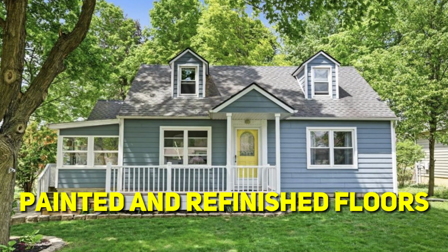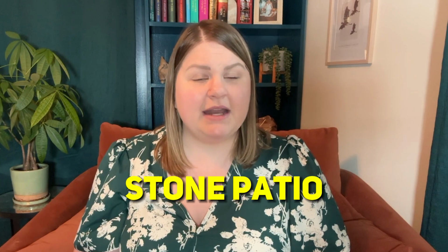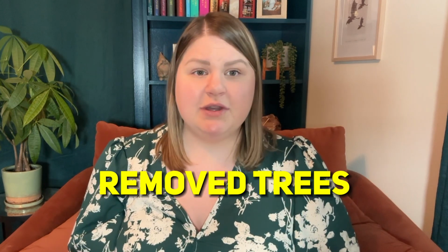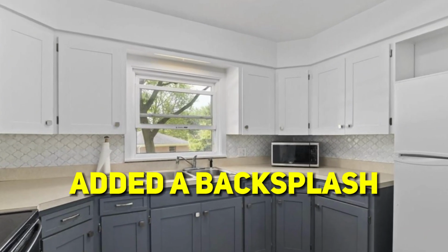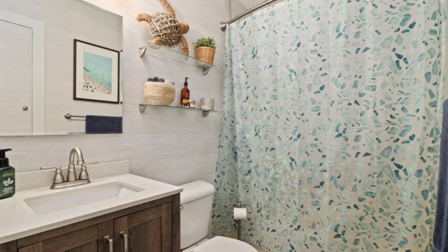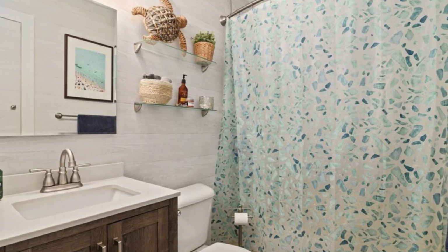We painted it, refinished the hardwood floors, we added a small stone back patio and front steps, we added some flowers and landscaping, we did remove a couple of trees, changed the flooring in the sunroom area. In the kitchen, we painted the cabinets, changed the hardware, and added a backsplash. And in the bathroom, we changed the vanity, the light, and the mirror. While I don't have a breakdown of exactly what we spent to update the home, I wish I would have thought to do that and keep that handy.